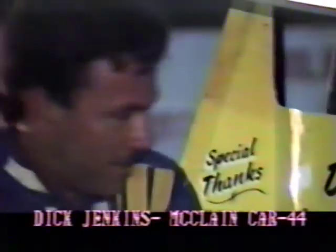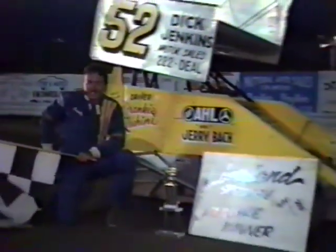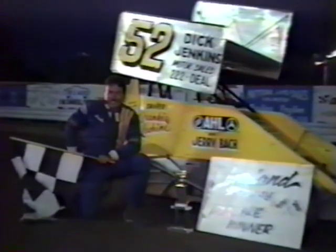Frankie, nice smile. And Frank couldn't be any happier. Come on out, Frankie. The company wanted to announce that Dick Jenkins has bought Roger McLean's car, and Frankie will be driving it next week. Hey, that'd be interesting. There it is. Dick Jenkins has bought Roger McLean's car, and Frankie will be driving it next week. So next week will be the debut in sprint cars for Frank Lucchini.